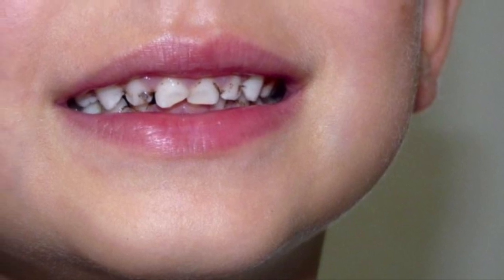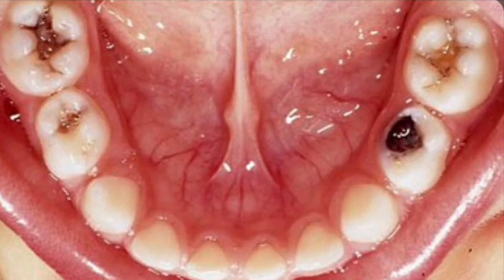Even though tooth decay is largely preventable, it's still the most common chronic disease of children. Oral hygiene at home is so important. I know you've heard this before. Be sure to brush when you wake up and right before bed. And be sure you have a nightly flossing routine, whether it's with traditional string floss, floss picks, or use of flossers.